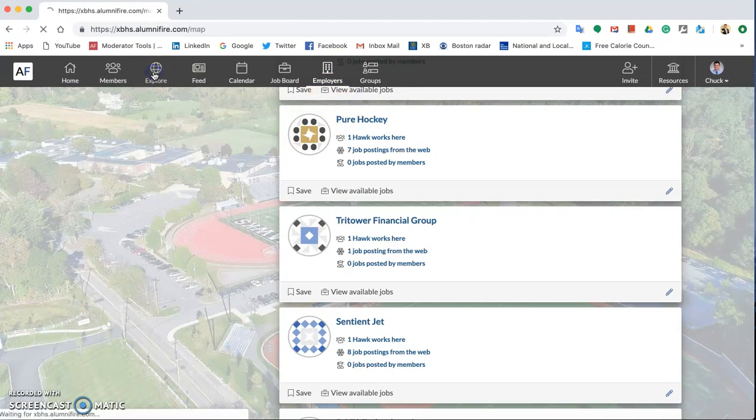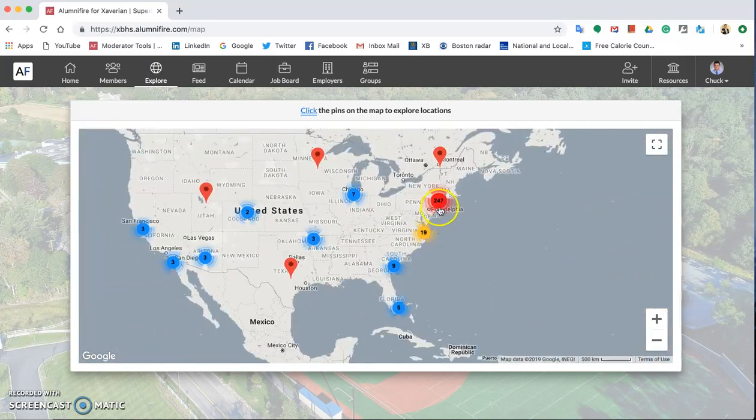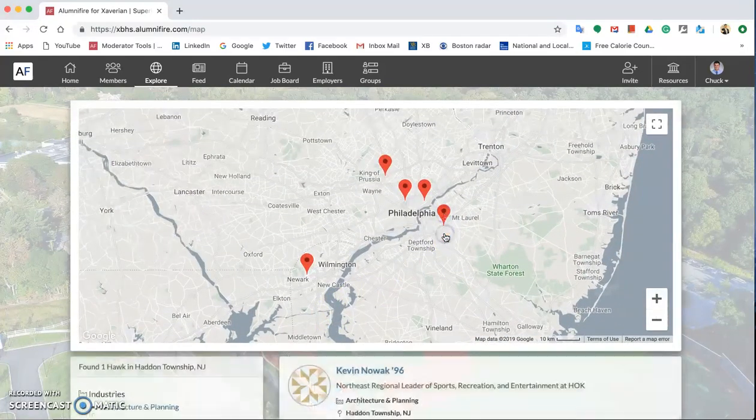Now let's say you're moving to a new area. You can even take a look at our heat map, and it'll show you where alumni are employed nearby. So say I wanted to move to Philadelphia. Click in, and now I know who works where.